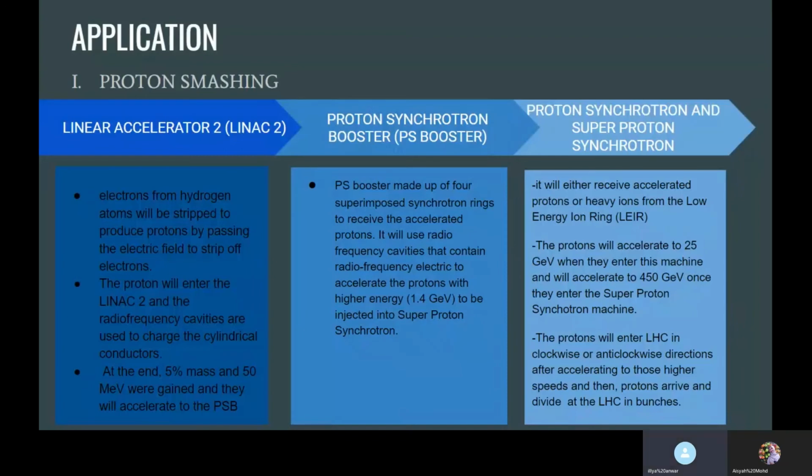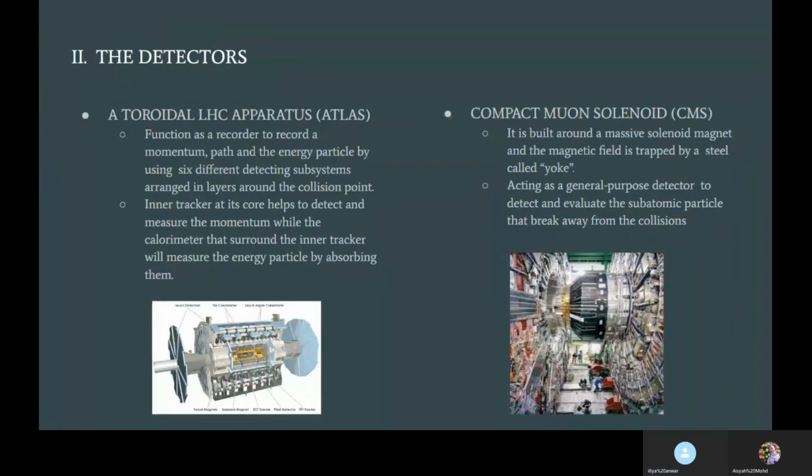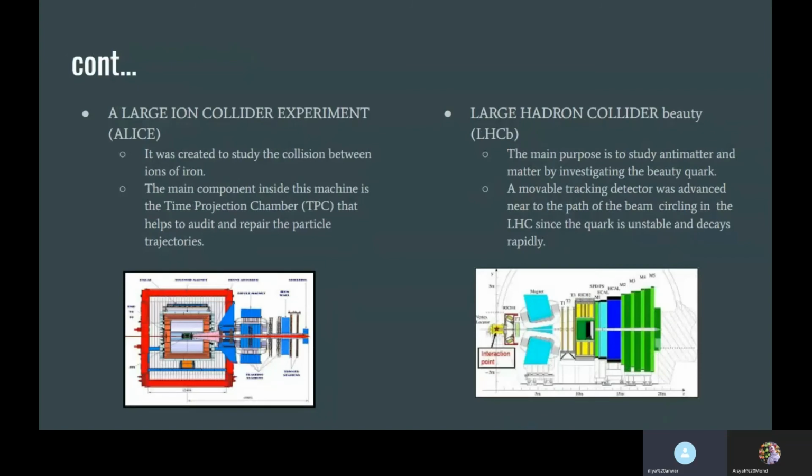So let's move to the detectors. In the detectors, we have four main detectors, which are A Toroidal LHC Apparatus, ATLAS, Compact Muon Solenoid, CMS, A Large Ion Collider Experiment, ALICE, and Large Hadron Collider beauty, LHCb. Before that, the particles gain speed through the PS booster and so on, but when they enter the detectors, the collision will happen.